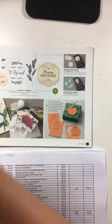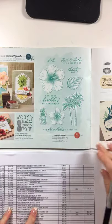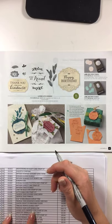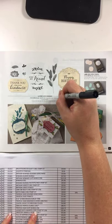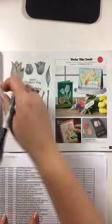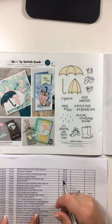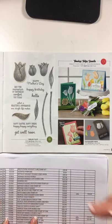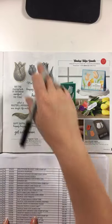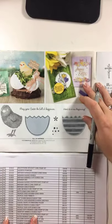Saddle Brown stays on, ink remains. So these two are remaining. It's just the bundle that is retiring. Layering with Kindness stamp set is retiring, but the punches remain. 42. The bundle retires, but the stamp set and the punch continue on. I would say the bundle is also retiring, but the stamp set and the punch are staying on.